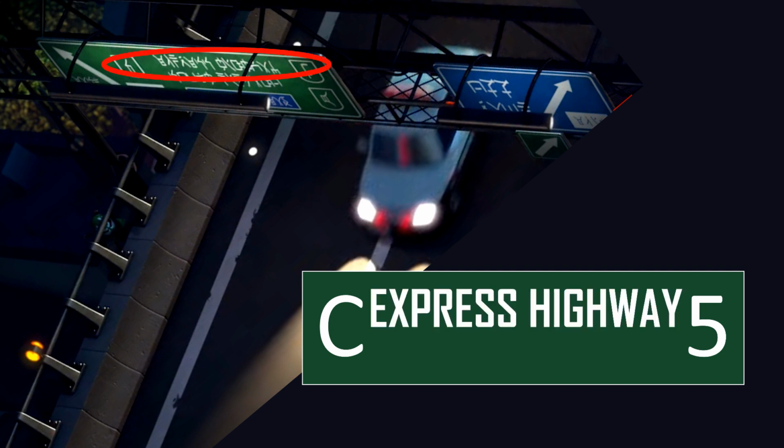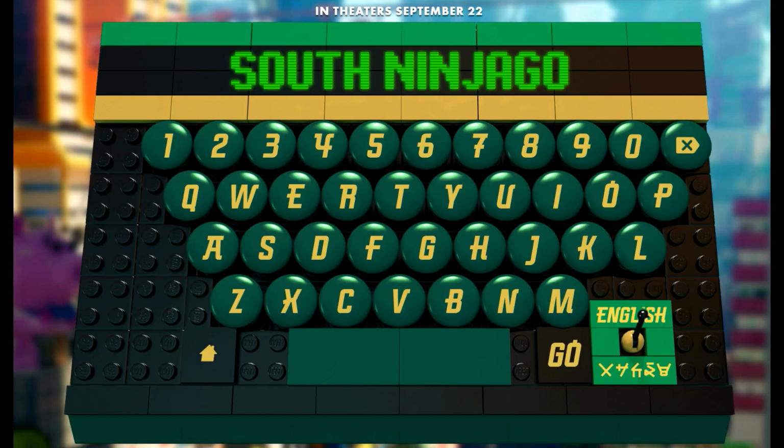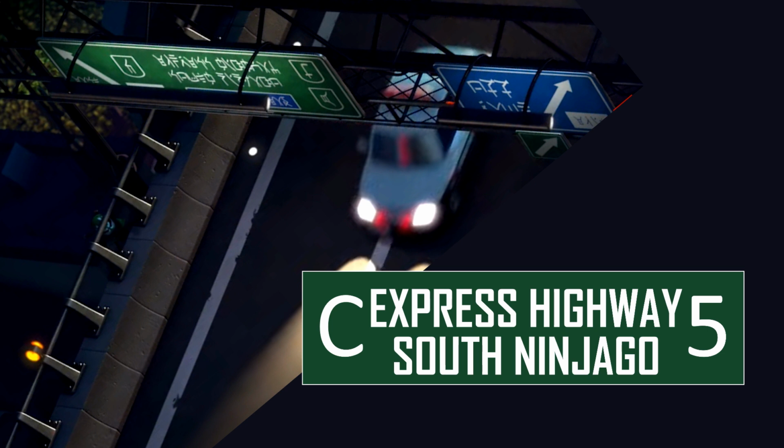The text there in the middle actually translates to express highway. So of course, as you can see here, that sign is above a highway, which totally makes a lot of sense. But you also can see there's another line of text underneath that express highway line, and that is actually South Ninjago. So you know that this road is actually C Express Highway South Ninjago 5. So that's pretty interesting. There's also a few different symbols on there, but none that make much sense with what we can see in this image.